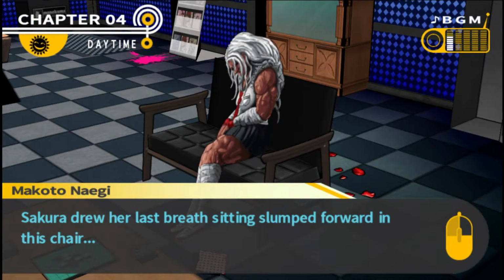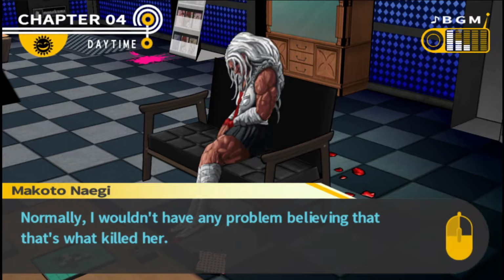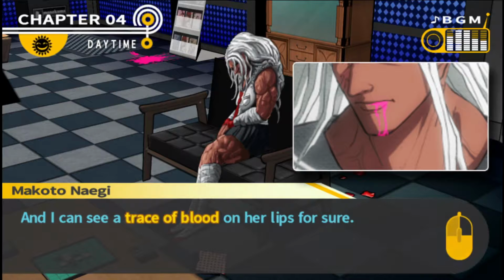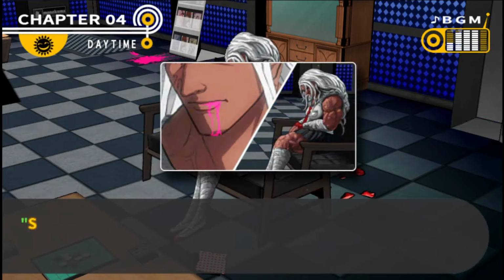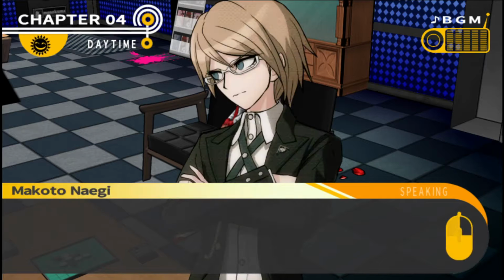Sakura drew her last breath, sitting slumped forward in this chair. There's obvious evidence of the blow to the head. Normally I wouldn't have any problem believing that's what killed her, but according to the file, she had also vomited blood. And I can see traces of blood on her lips for sure. So what would have caused her to vomit blood? The file specifically said she hadn't suffered any other injuries. Maybe getting her... Not a chance.